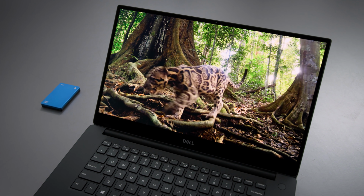But I have to say, in comparison to the previous 4K panel that they had available, and they still have that option, the regular 4K IPS panel, it's not that much better. It's not to say that the OLED panel doesn't look amazing, it's just that the original 4K panel that you could have gotten with the XPS 15 last year was such a nice looking panel to begin with.